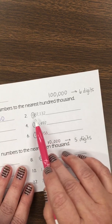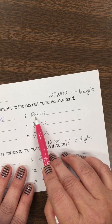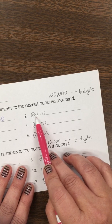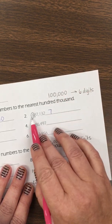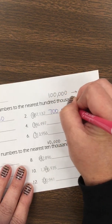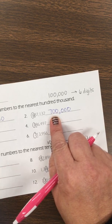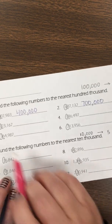Let's take a look here at the next one. We have 687,132. The underlined number, that's our bully number. Remember, if that bully number is bigger than 5, the number in the circle bumps up. So this 8 that's underlined, it's bigger than 5. So we're going to bump that 6 up to 7. And then everything after that circled number is going to turn to 0. So I'm going to put 5 zeros after it. So 687,132 is closer to 700,000. Closer than 600,000. This is almost 700,000. It's not almost 600,000. Okay?